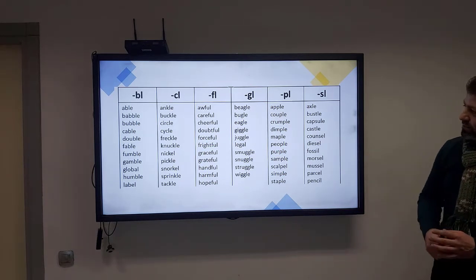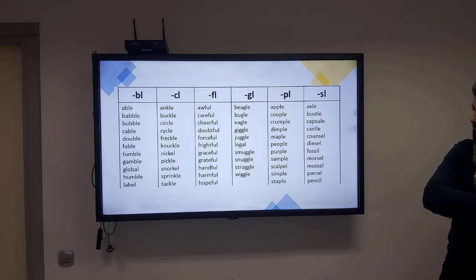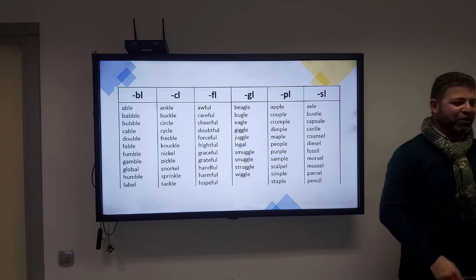Bagel, bagel, eagle, giggle, jiggle, niggle, smuggle, snuggle, struggle, wiggle, apple, couple, crumple, dimple, mumple, people, purple, sample, squirrel, simple, stable, Alex, Excel, Bustle, Castle, Council.